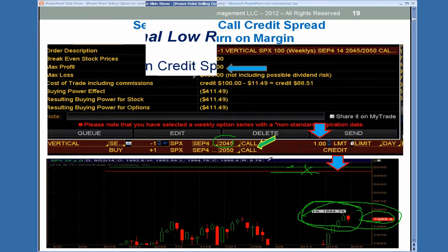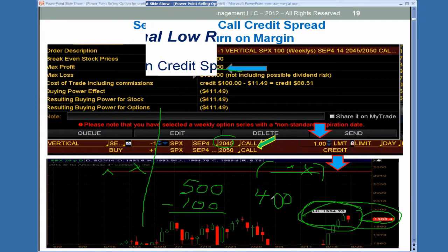So this is a capped risk. You're selling this 2045 strike short right here, buying the 2050 strike above it. So that's a $5 wide spread, or $500 spread width. On this example, you brought in a $100 credit. That goes straight into your bank account. Now your risk is the difference between the spread width of 500 minus your credit, so the maximum risk on this trade would be 400. If everything blew up and this thing went straight up, you could lose $400, but at least you know what your risk is.